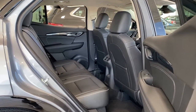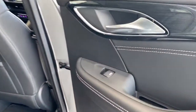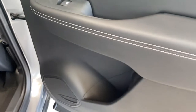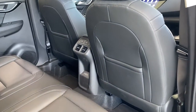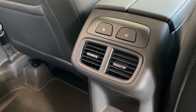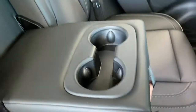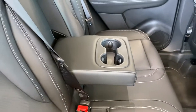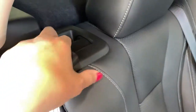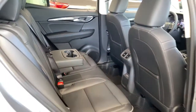Next, we'll take a look inside the back of this 5-passenger crossover. The passenger door has power windows, door storage, and a door speaker. The backs of both front seats have got leather seat pockets. The back of our center console has the heated rear seats, rear fans, and the USB ports. Our middle seat folds down into double cup holders or an armrest, and we're able to fold the rear seats down by simply pulling the lever on the top of the seat.